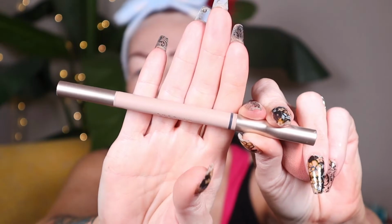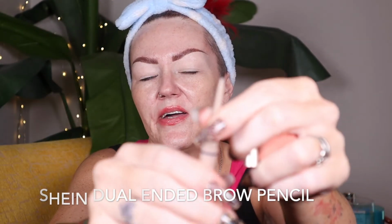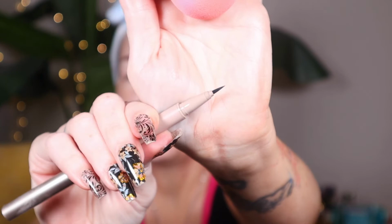Then I went in with my SHEIN brow pencil. This is a dupe for the Urban Decay. It's got the pencil on one end and the pen on the other end. Love this, this is amazing. I believe this is around $4. I'll put all the prices on the screen so you can see it.